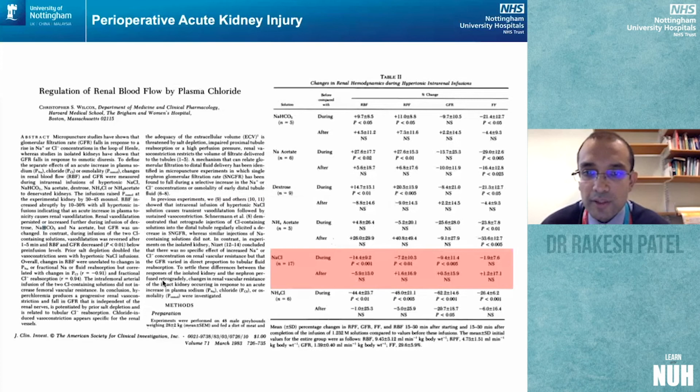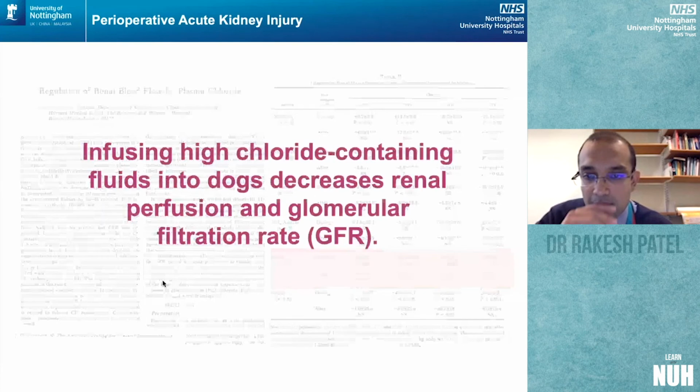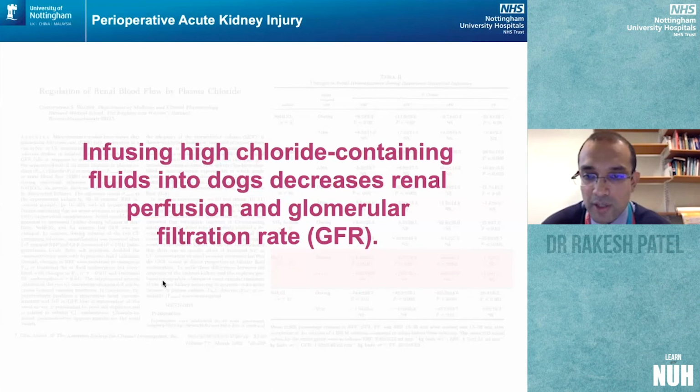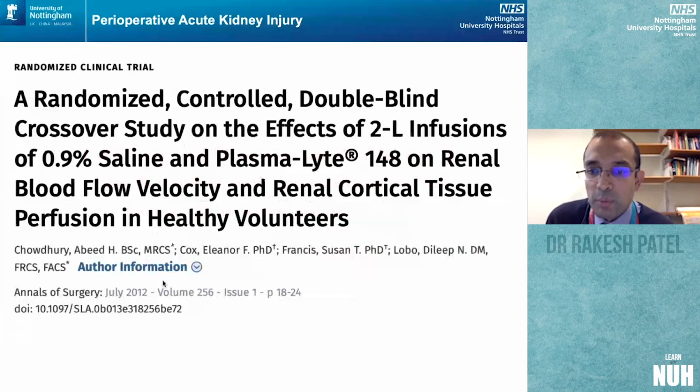And no need to feel that you need to read anything on the slide, except to say that the takeaway point I want you to see from this research was that experimentally infusing high chloride-containing fluids into animal models was found to decrease renal perfusion and GFR. Okay, but that's animal models. What about humans, and why does that matter?